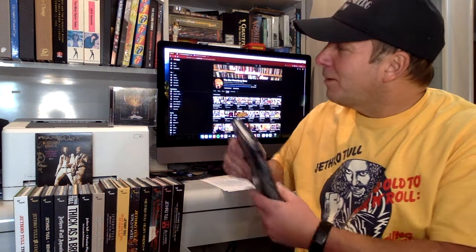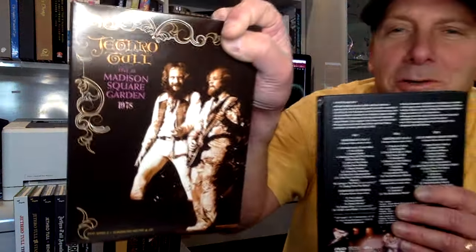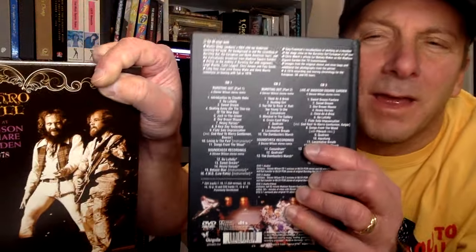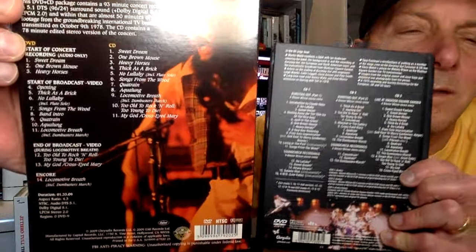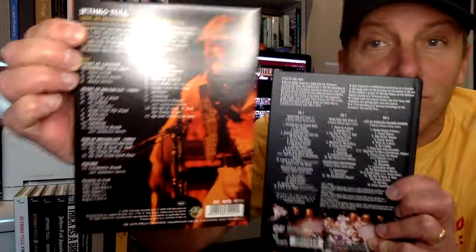So far, sounds great. But here's the thing that kind of bothered me as a big Jethro Tull fan. I already had the Madison Square Garden show, which is CD 3 and DVD 3. They already released it back in the day. They did a beautiful job on it. CD and DVD. And that's what you get in here on CD 3, and that's what you get in there on DVD 3. So it's great to have. It's a great show. I love it. But basically, you're just porting this over to this.